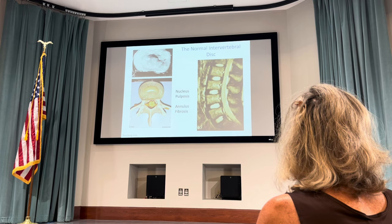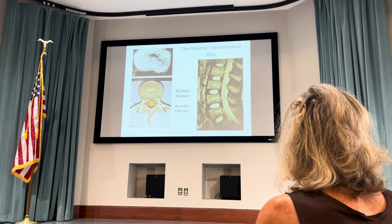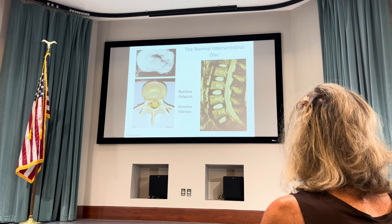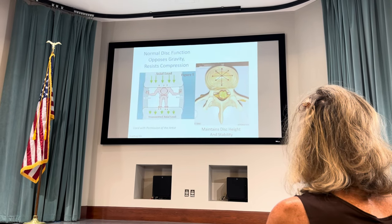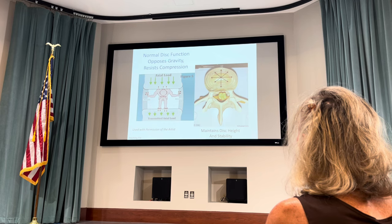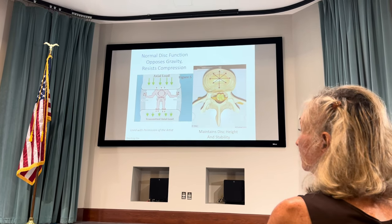That tells us it's a healthy disc, it's a hydraulic shock absorber, and we're bouncing down the roads and golf courses and the basketball courts, and our discs are all doing what they're supposed to do very nicely. And the function of the disc is to oppose gravity. I'm going to say this right now, gravity is not our friend, okay?